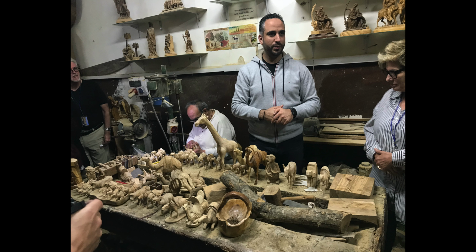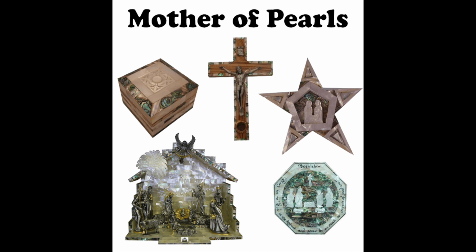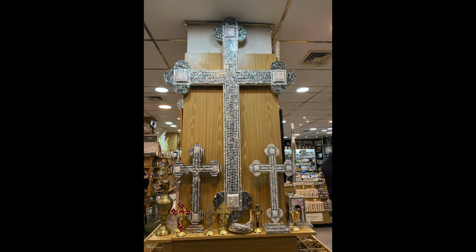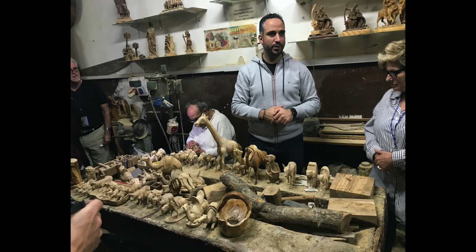And then we started with the olive wood and then the mother of pearl. We have a beautiful selection of olive wood in this section. Yes, and we still have the workshop for the olive wood, and we have a smaller workshop in the shop, so people can see how we actually do it.